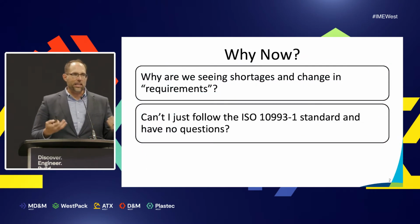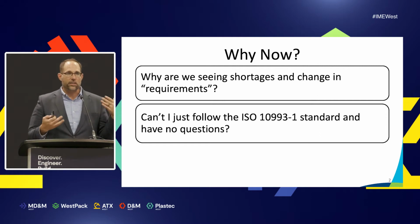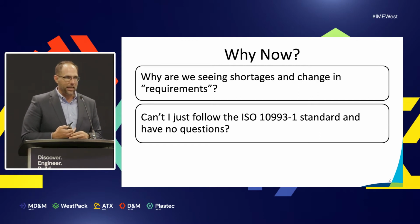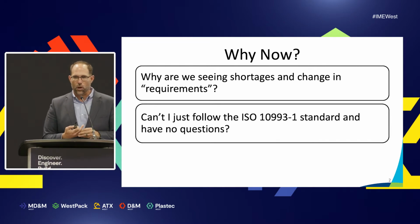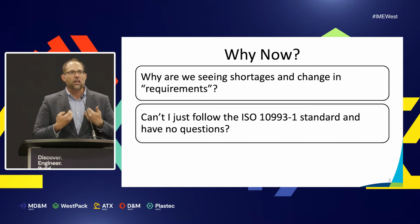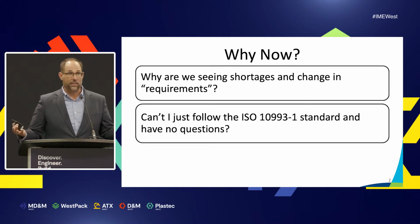So why are we seeing these changes? Before the pandemic, the 10993 standard -1 was released, and -1 was updated to try to be a risk-based approach. If you've listened to some of my webinars, you know I talk about this all the time. I love this approach. The concept is that everybody uses basically the same materials out there, right?